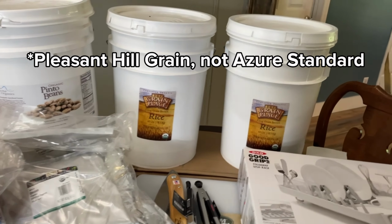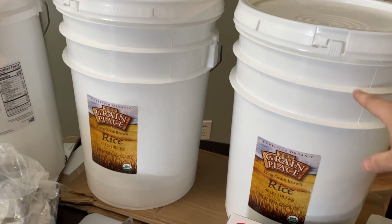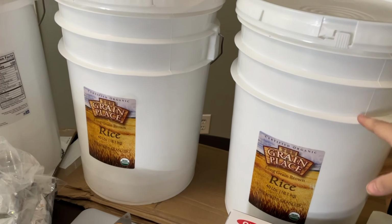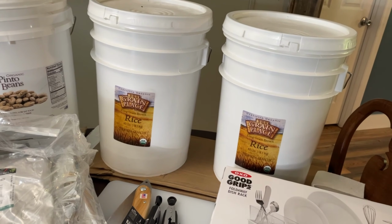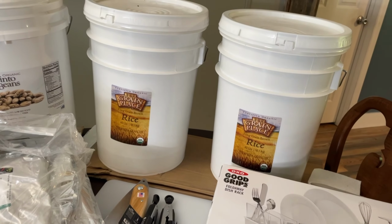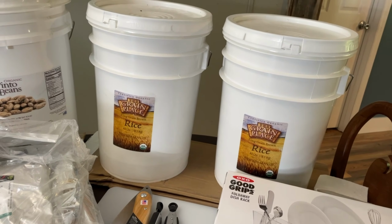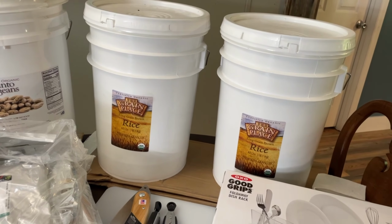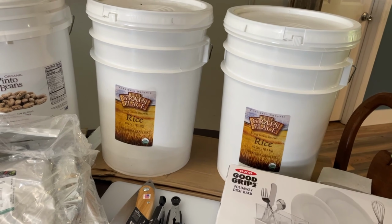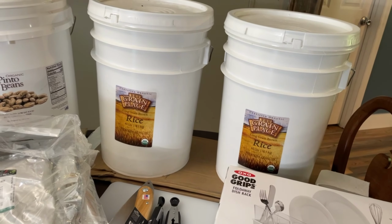that Azure Standard, first of all, these are in sealed food grade safe buckets. And I know for a fact that this rice is in Mylar bags with oxygen absorbers, which, if you have heard about all the things with storing rice and corn in particular, I do recommend either freezing it and then storing it, or at least having it in oxygen absorbers. Brown rice, that germ is on the outside, similar to oat groats.